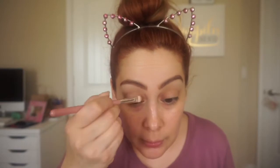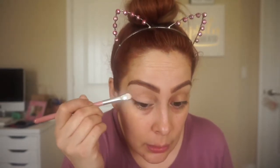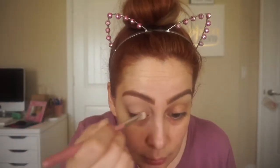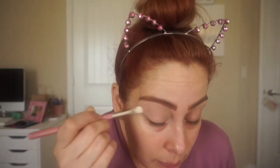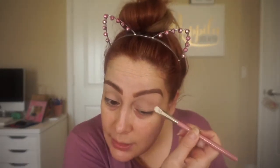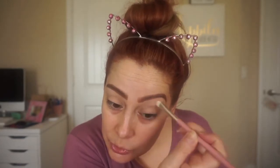Guess I'm going to use this AOA Studio. I normally use my finger, but it looks like I got a lot of lighter shades this time around. So I'm sure I can come up with something. All right, so I got that applied to my eyes.